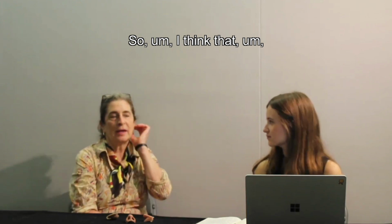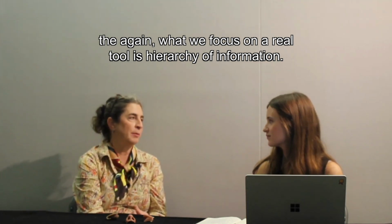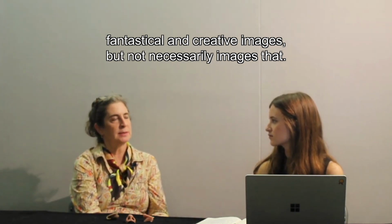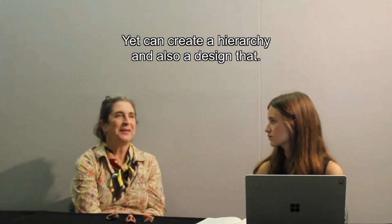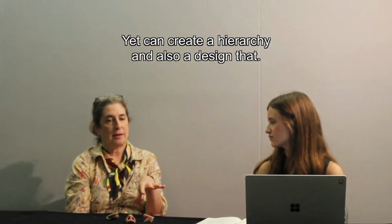I think that, again, what we focus on, as a real tool, is hierarchy of information, and I think that AI is currently creating fantastical and creative images, but not necessarily images that yet can create a hierarchy, and also a design that makes sense.